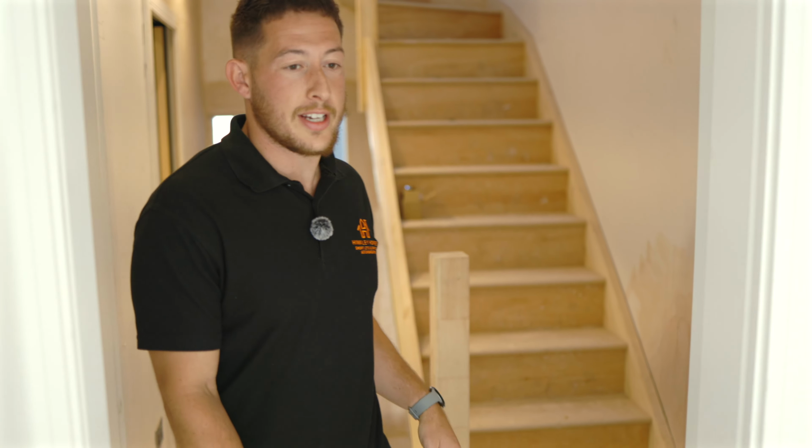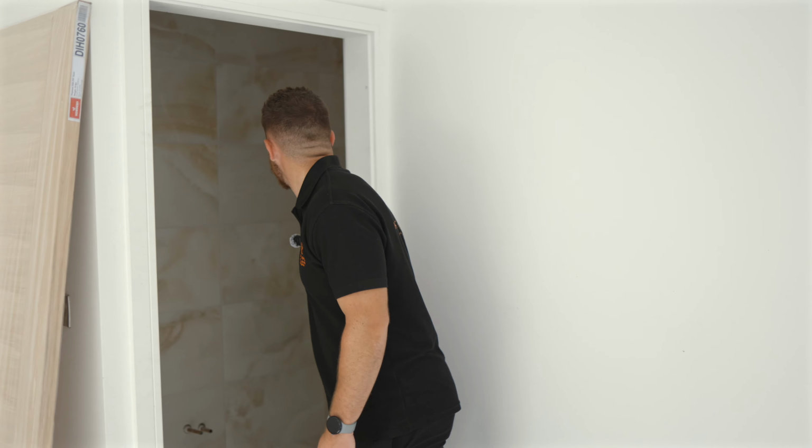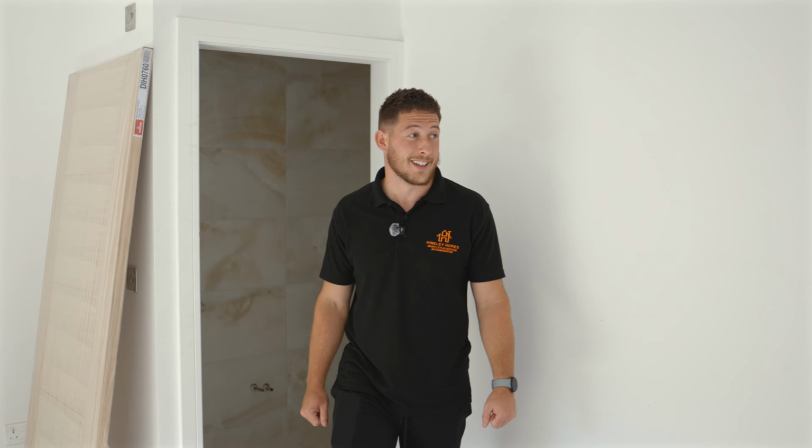These new stairs are in, which is great. Yeah, second fix electrics, spots, sockets, switches, fully tiled. Hoping the bathrooms are on site, to be honest. Fans are all installed. I'm liking the tiles, you know. I like the tiles. We never agree.